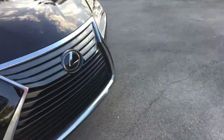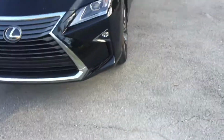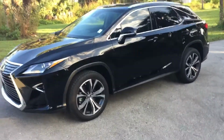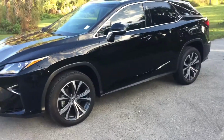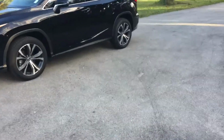I think these things start at $43,000, $44,000. It's hard for me to justify spending that. But then again, this is a brand new car. It does carry a warranty and all that. I personally prefer a sedan at least. Get a used ISF, GSF, whatever. But it's not bad.